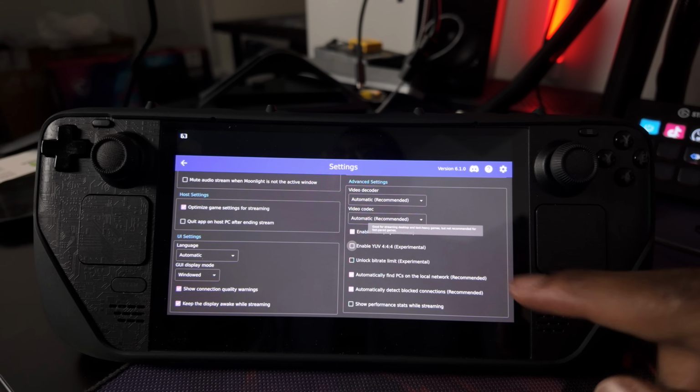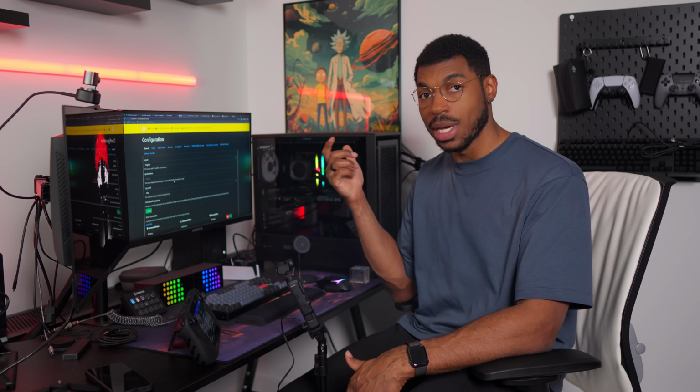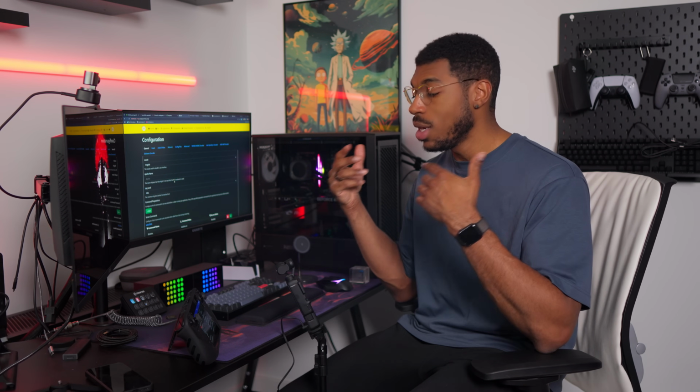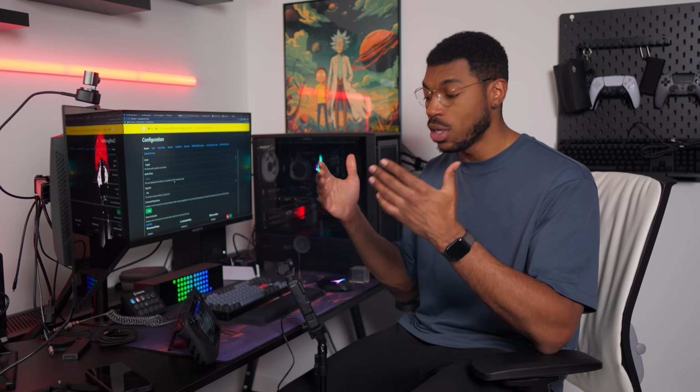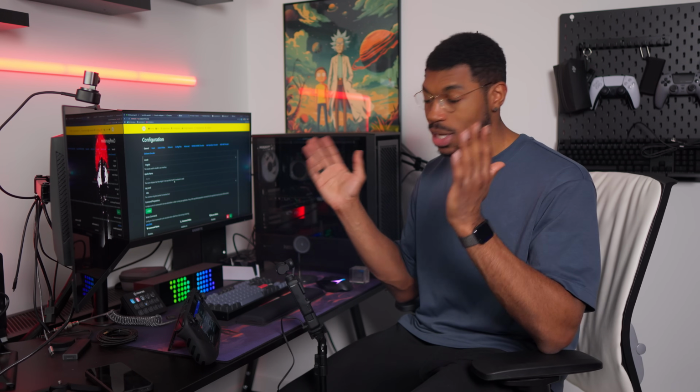It's experimental right now, meaning that you may have some issues with it, but if you enable this and then play a game that's HDR enabled on your Windows PC, then you'll have the HDR stream directly to your Steam Deck or HDR compatible device, and you can game in HDR.